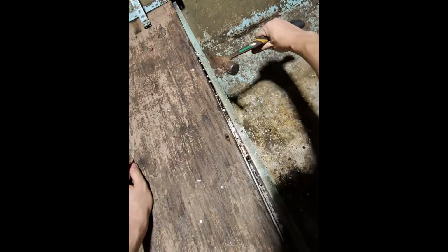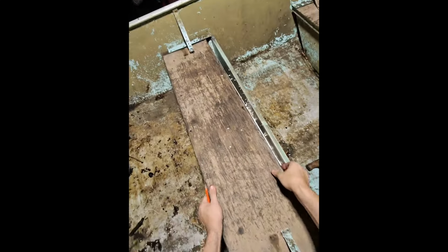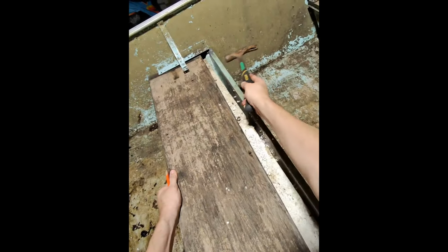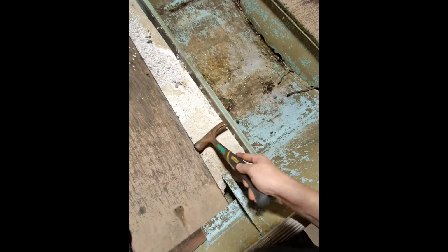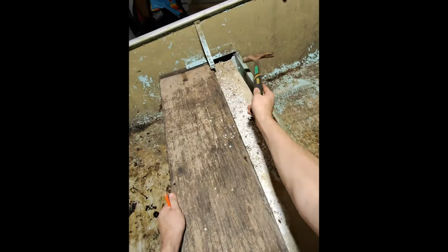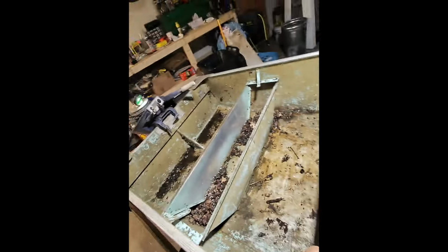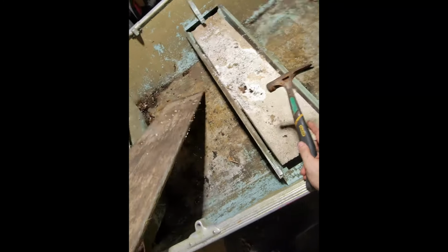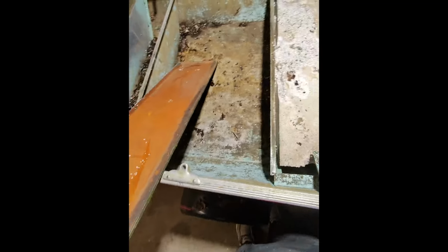Come on, let go, there you go. All right. Oh, gross. Oh yeah. No wonder the mice like this thing so much. So much home decor inside here.